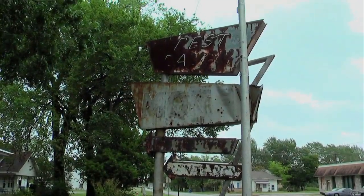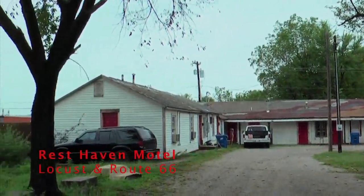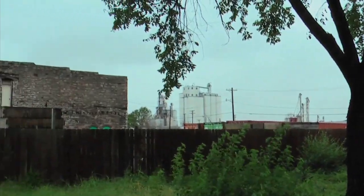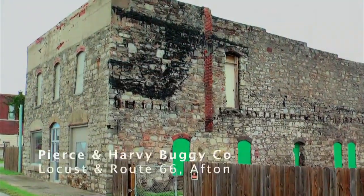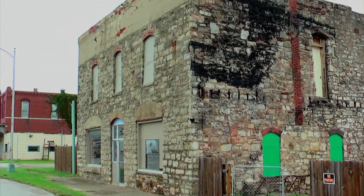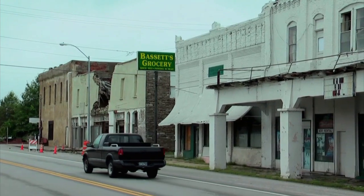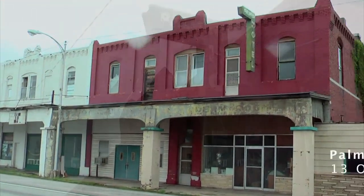We're in Afton right now, and this is what's left of the Rest Haven Hotel. And now it belongs to private property, no longer a motel. And this, I believe, had a fire in it. And it used to house the largest matchbook collection. And as you can see, Afton is going through some hard times.